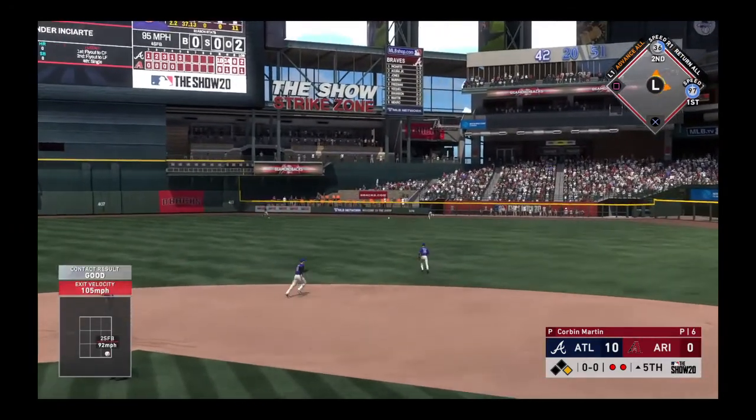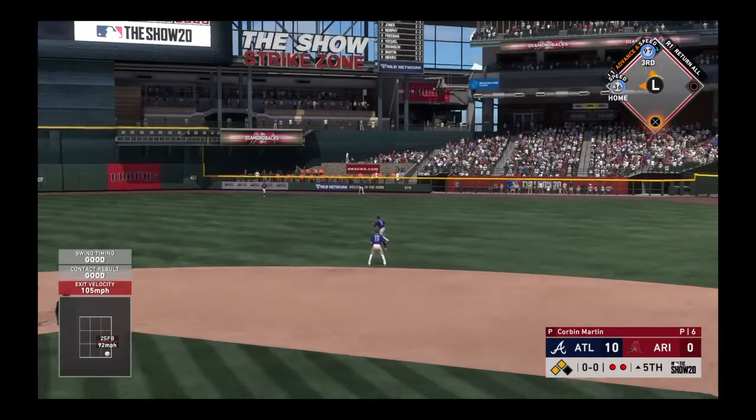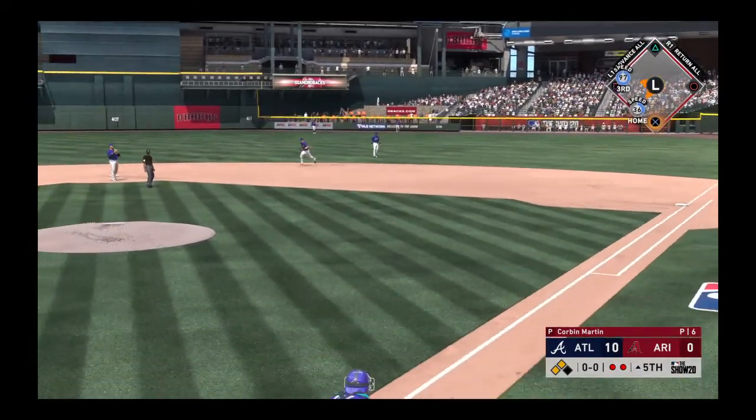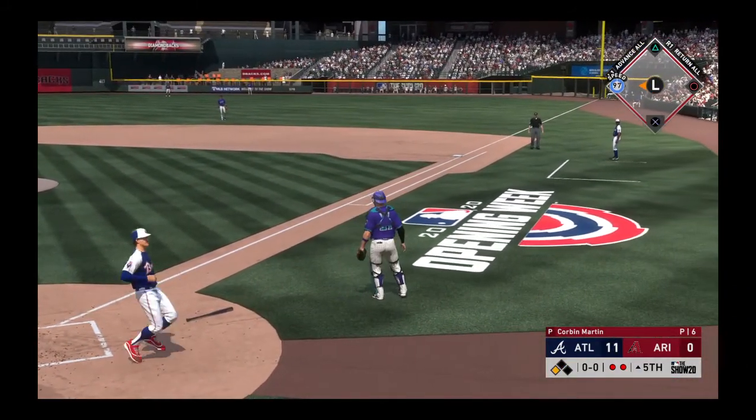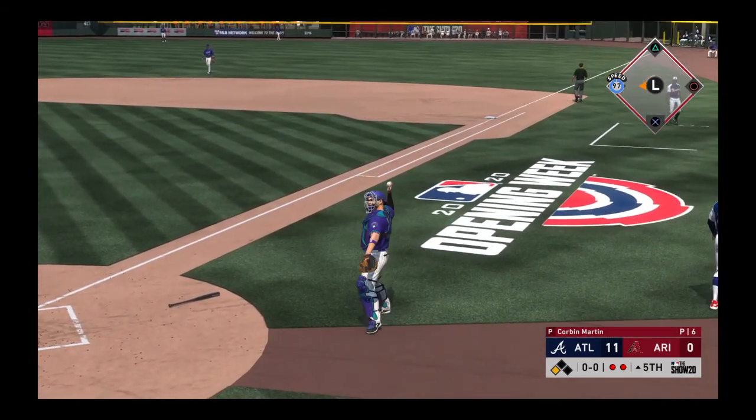Line drive. That's a base hit into the right center field gap. This will kick up against the wall now. Niekro ignores his coach. He's chugging for home. And he's safe at the plate as they extend their lead even further.